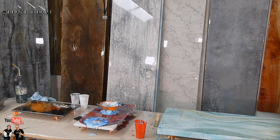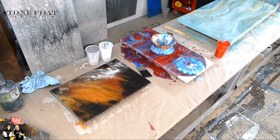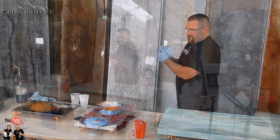Mark Webb wants to know if he can buy the darker one. The darker one? This one? I think so. Mike built that, but I'm sure if the price is right, he would have no problem selling it.